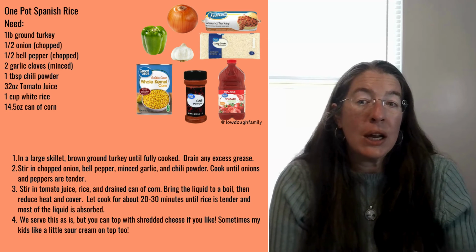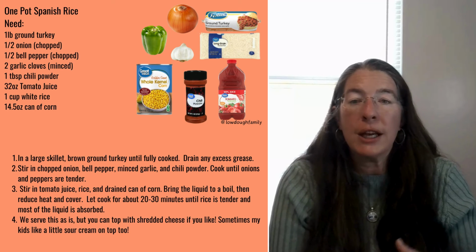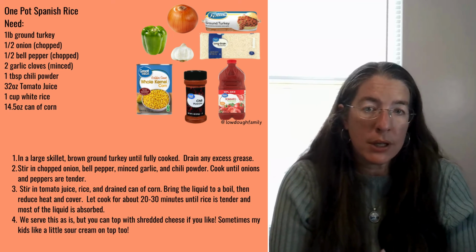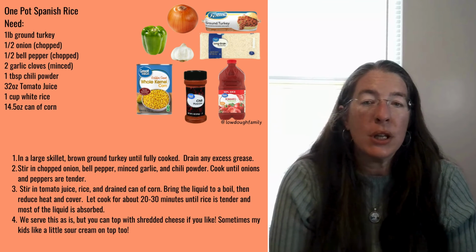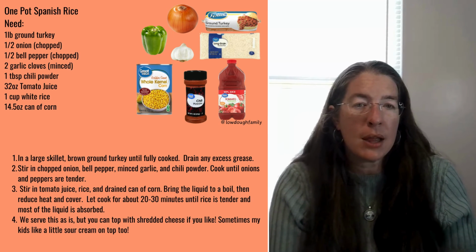Basically, you're going to start in the pan with your meat. You're going to saute up your vegetables, your garlic, and then you're going to add that tomato juice, the rice, and whatever drained vegetables you're going to add. You let that come to a boil. You put the lid on. You let it cook for 20 to 30 minutes until that rice is tender and most of that liquid is absorbed.